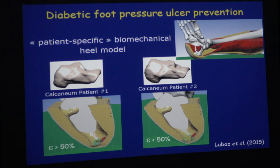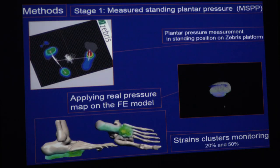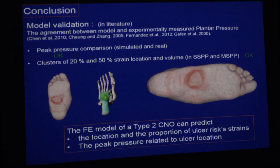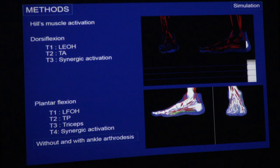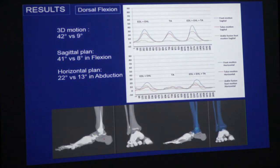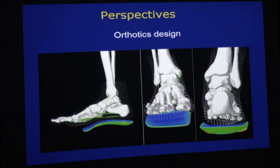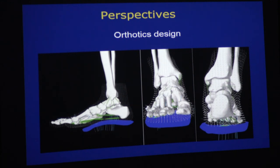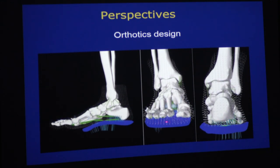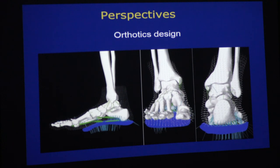Okay, I think I should stop actually. So I will skip everything else, other applications for the foot, but I won't have time to go into the details. I just saw that I know you also did some work on foot modeling with orthotics design. We also think it's important to use the model to try to design orthotics, and that can also help people.